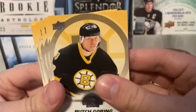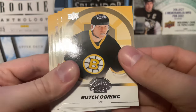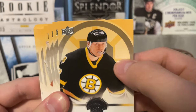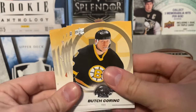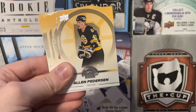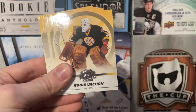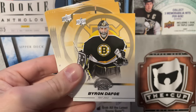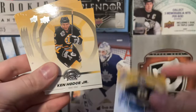Butch Goring, look at that helmet. Oh my goodness, that is unbelievable. Played one year with the Bruins in 1985, but what is that? Looks like he's wearing a swimmer's hat or something. That's super cool. Dallas Smith, don't know too much about him. Alan Peterson, Rogie Vachon, Byron Dafoe actually was pretty decent with his time with the Bruins. He didn't play long.